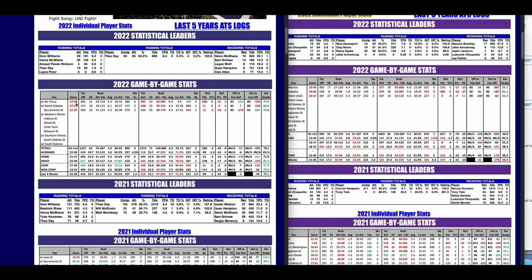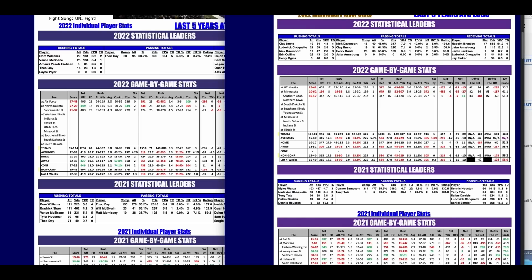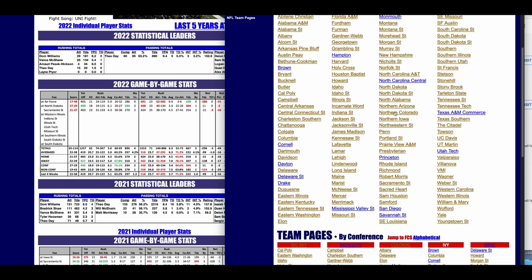They lost to Air Force, 48-17. Air Force is a good team, altitude. They're playing the option. That's a tough thing. North Dakota, they lost by 2. How good is North Dakota? Let's go look them up.